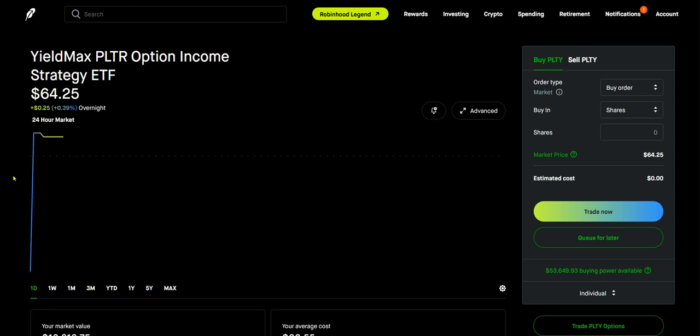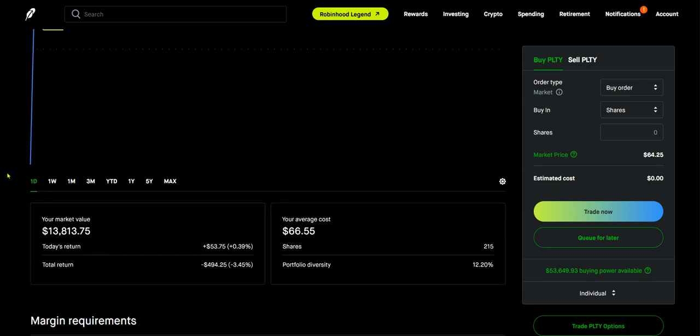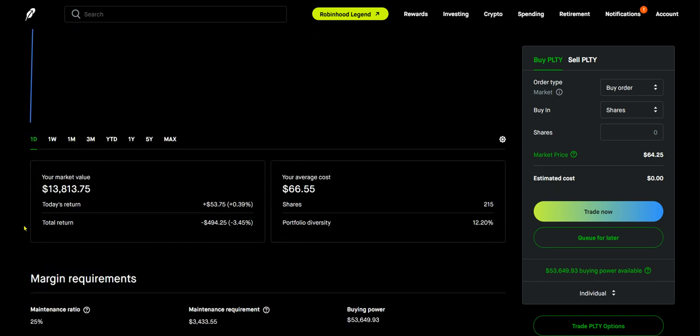All right, next we have Platy. Platy stands at $64.25. I like that. Market value is at $13,813. We're down $494. Our average cost is $66.55 for 215 shares.